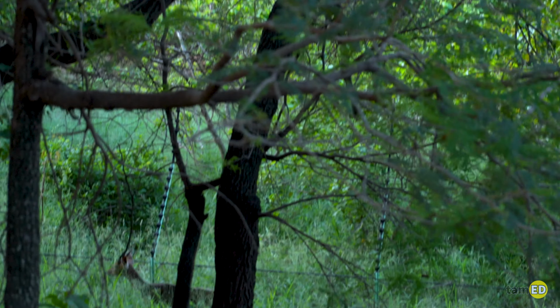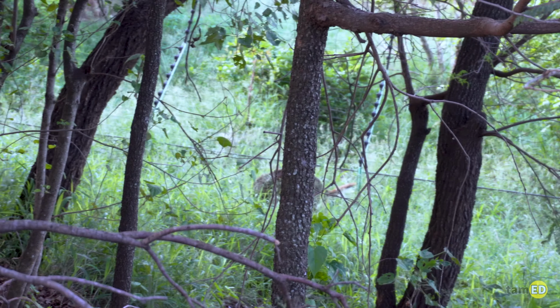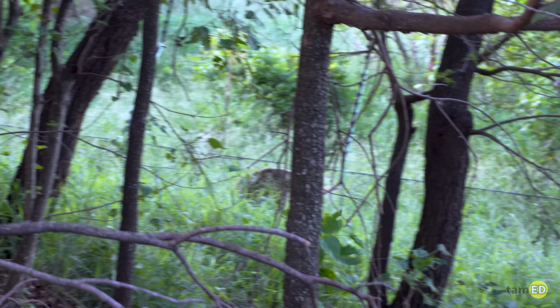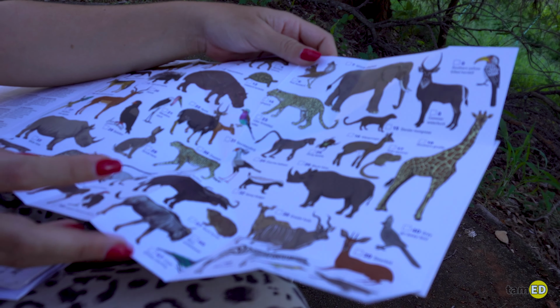What is that? Is it a common duiker? No, it's not a duiker. Not a duiker? No. So I have here in my book. It's not a Steenbok. Steenbok's small. It cannot be a klipspringer. No. It cannot be a Steenbok. Might be a Nyala. I don't think so.